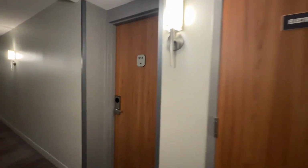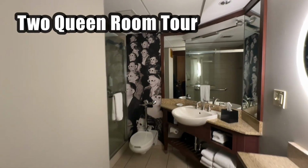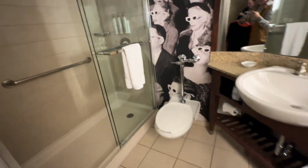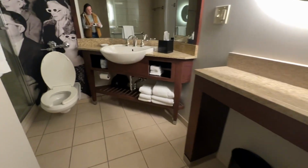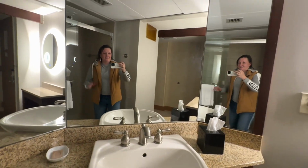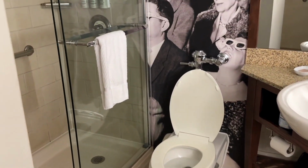You can see the hotel hallways are just kind of basic. But once you get into the room, that's where the fun starts. I mean, look at this bathroom, guys. How creative is that? I've never seen a mirror before with a double halo ring light, so that was really interesting. They've got 3 angled mirrors here. My only critique is the toilet is really low to the ground, so just be careful when you squat.